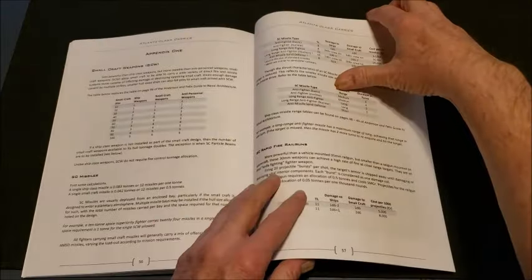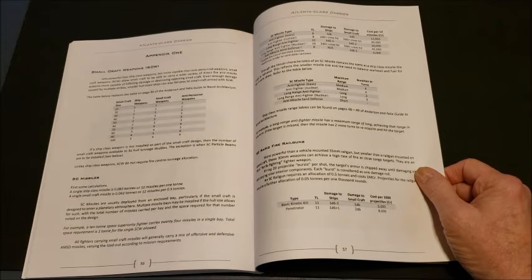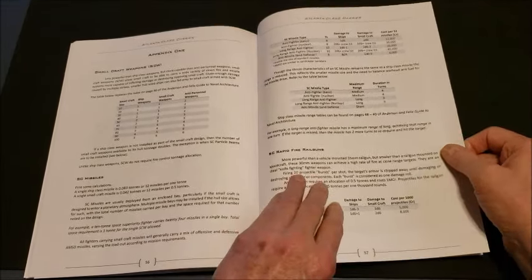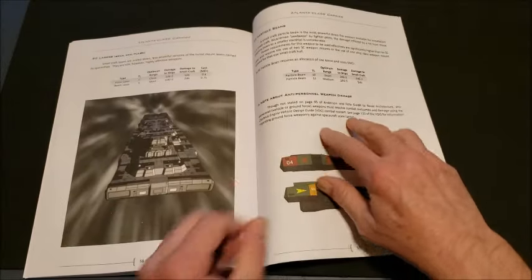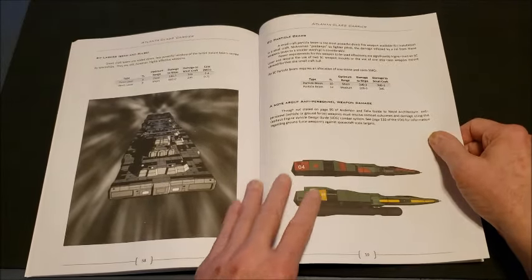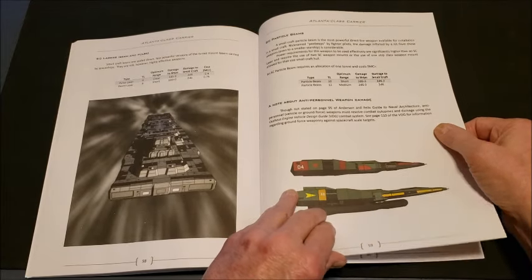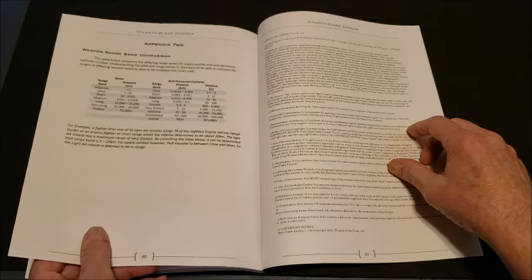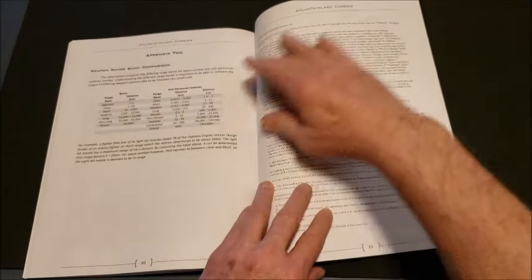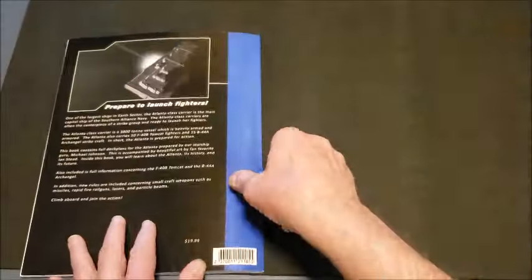And it is a designated carrier, as I said. And then we got Appendix 1, which has small craft weapons, small craft missiles, small craft rapid-fire railguns, some more beautiful artwork, small craft lasers, small craft particle beams, and a note about anti-personnel weapon damage. And then we end on Appendix 2, weapon range band comparisons for your space combat needs, and then the legalese, and we're out. There's the back of the book.